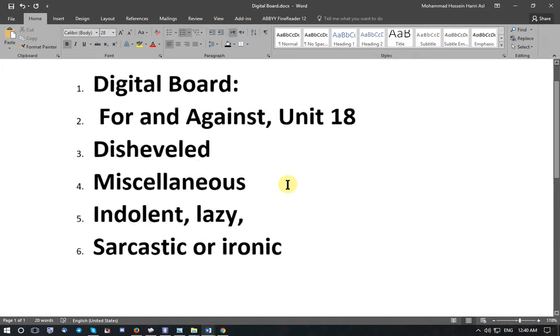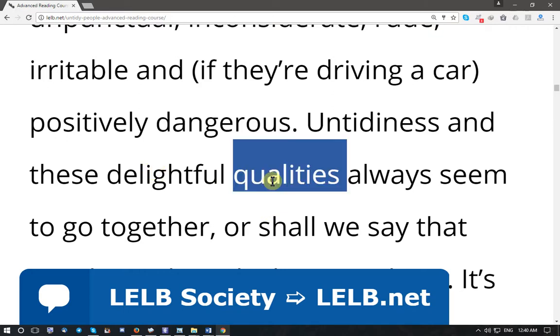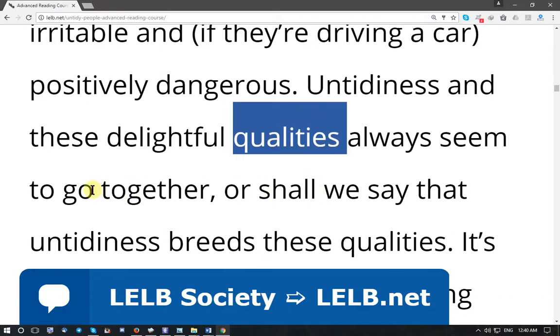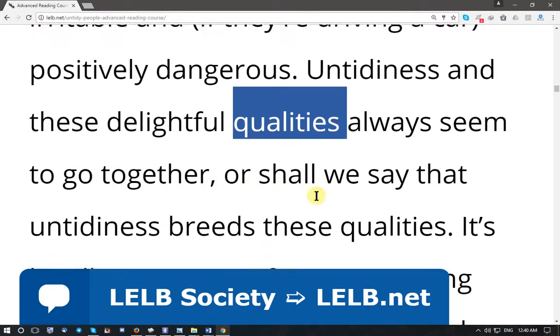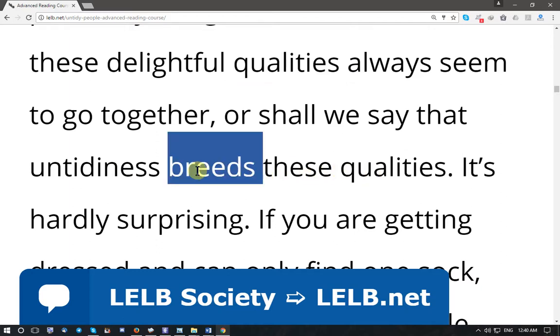Okay, I think it's better. It means that, as a matter of fact, these qualities or specifications cannot be delightful, always seem to go together. Or shall we say that untidiness breeds these qualities or attributes? Breed means cause or produce.